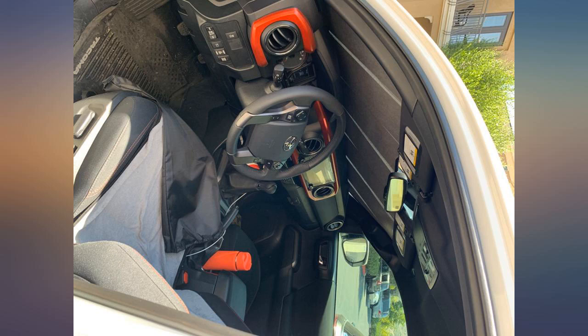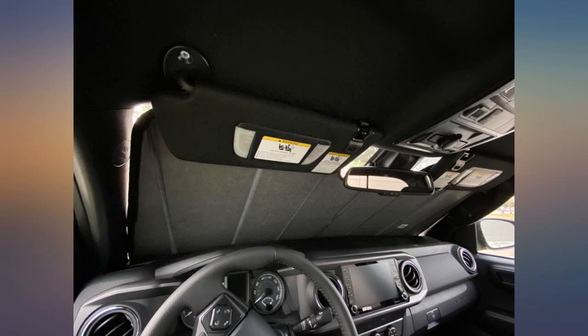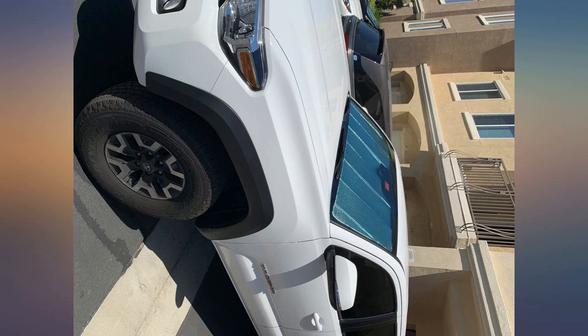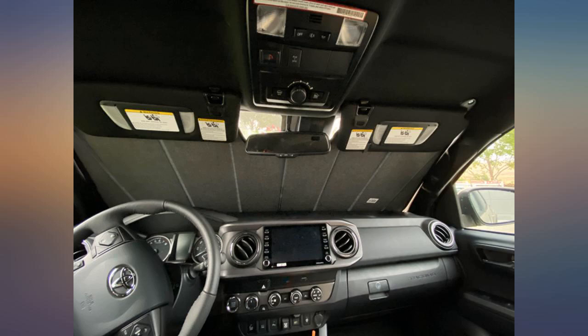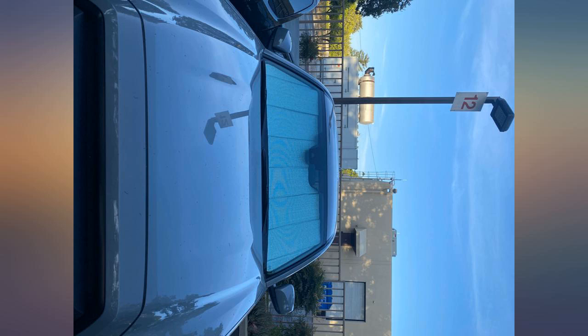Fits perfectly in my Tacoma and super easy to use and to put away. I can't imagine there being another shade that is any better. Custom fit for 3rd gen Tacoma, with sensor. Seems durable and should last a while. Easy to install and take out.